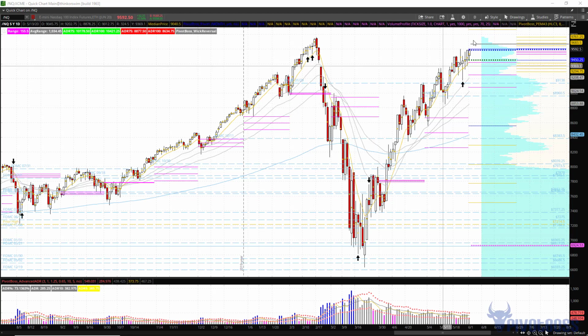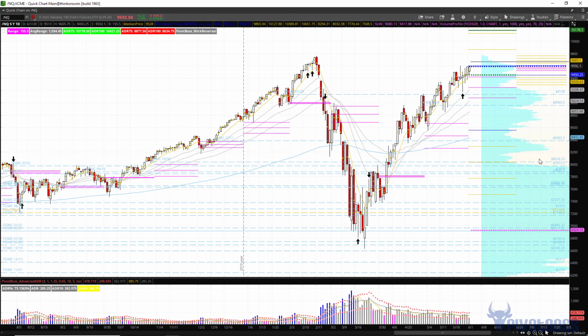This one has been fantastic. Again, tech has been leading in many ways. Lots of stocks in tech have just tremendously rallied off the March lows, some of which we'll cover here in a moment. But just fantastic trading action and price action out of the NQ. Lately, it's been my favorite.